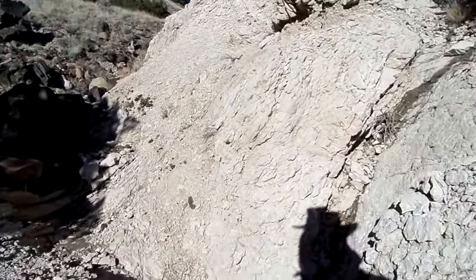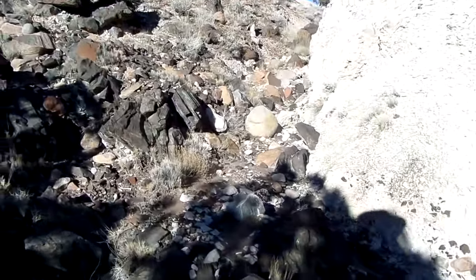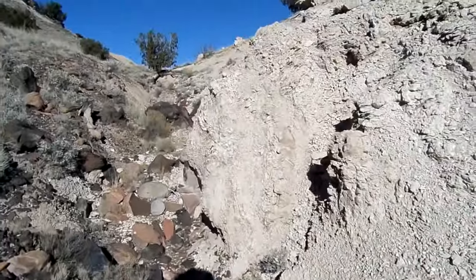My breathing sucks today. Or should I say, it doesn't suck enough. But I am exerting myself a little bit here. Well, I am 70.